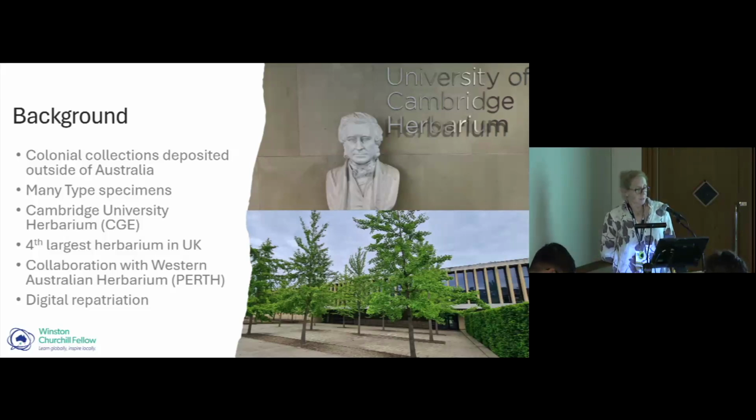So where there's a duplicate set of collections overseas, they may have been repatriated back to Australia with time, but many specimens, and particularly unicates, remain housed overseas, and they're a bit tricky for us to get to in Australia. So these specimens document the floral diversity of Australian ecoregions that have now been altered, and of species that have not yet been described, and may have now been lost from our ecosystems.